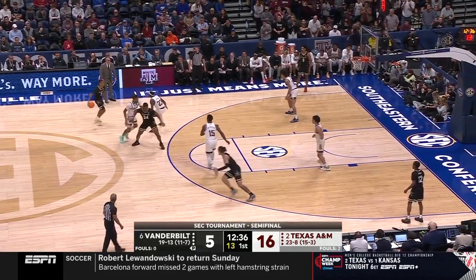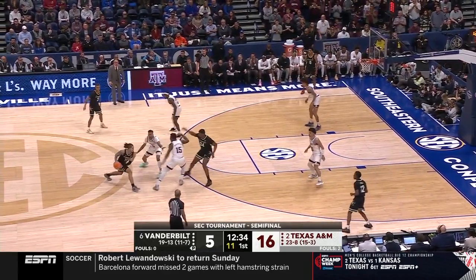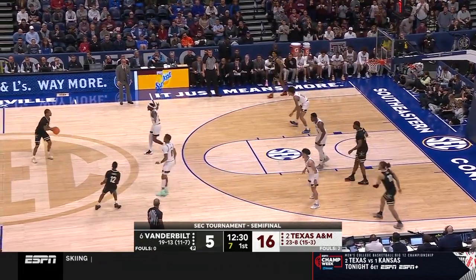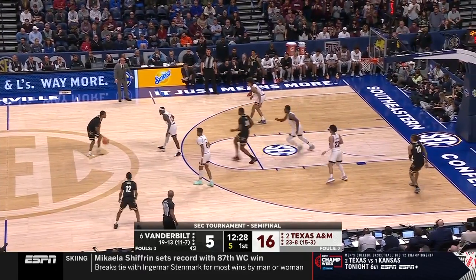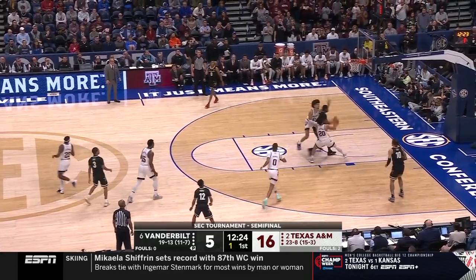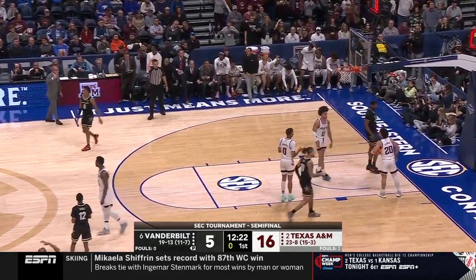Vanderbilt down 16-5 early. Studi 0 for 5 from three-point range last night. He made 7, though, in a game against A&M earlier. There's Dort, and that's another shot clock violation.